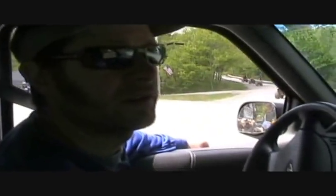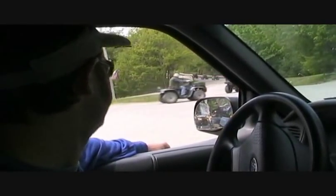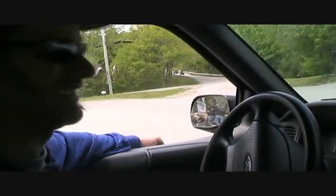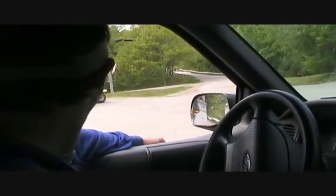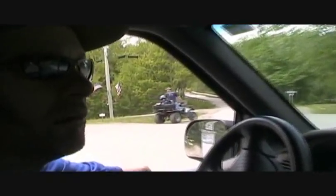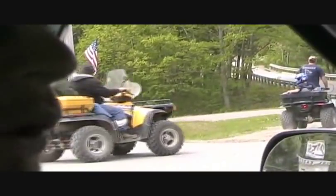Not really. We're in ATV country. Yep. Next year we're getting ATVs and doing something like this, with rifles on our backs. Then we get ourselves a moose. Yes, sir. A big one. Wicked big.